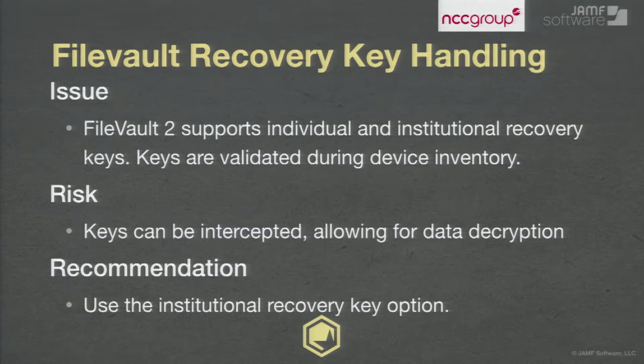So the problem with the individual keys here was that in order to maintain usability, to ensure that the correct recovery key is in JSS, every time the host would check in, it will send down the recovery key so that it can be compared to make sure that it has the correct individual recovery key. And somebody who would be able to intercept data, for example, a user who has root privileges on the box, would be able to get that recovery key and then potentially could decrypt data. So the institutional recovery key, because it separates encryption and decryption, is the better option here.